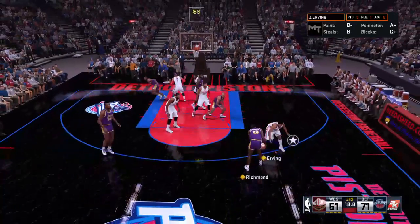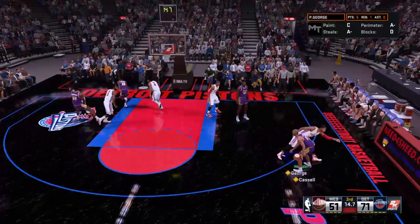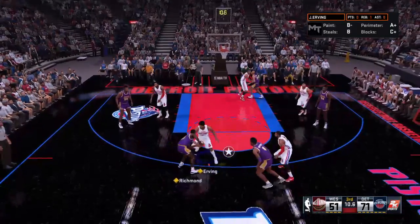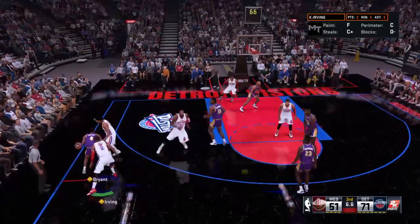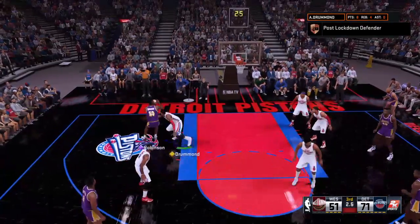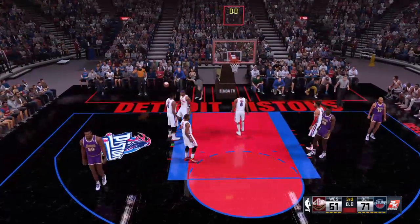Outside for Richmond, to the right side. Outside Bryant, the screen from Kemp. Richmond dishes to Kobe. Pass to Robinson, and it's sent back by Drummond, and he's able to get it back.